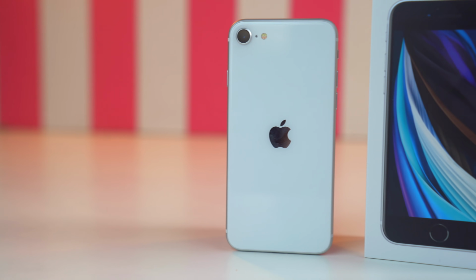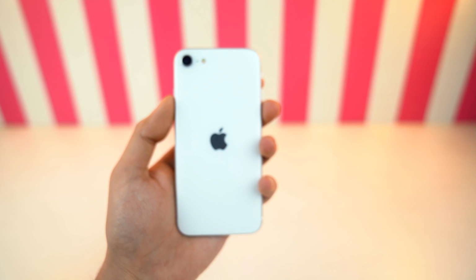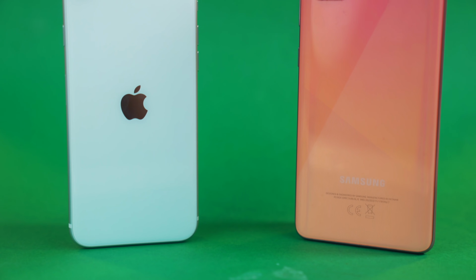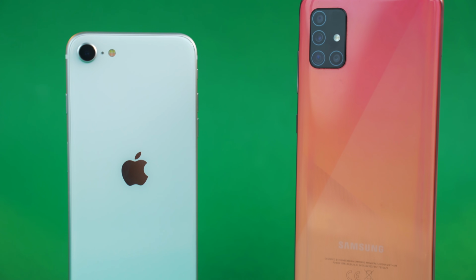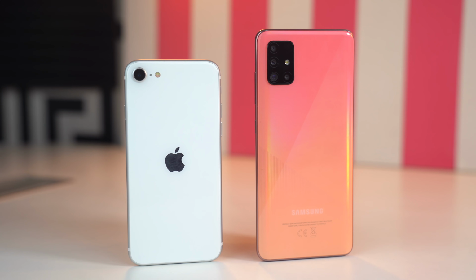The brand new iPhone SE. I've been checking this phone out for a couple of days and that got me thinking, does Samsung have anything as a competitor to this phone? And that's where I saw in the news that this smartphone is Samsung's best-selling phone in 2020. Yes, we're talking about the Samsung Galaxy A51.